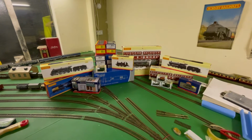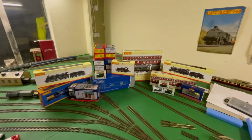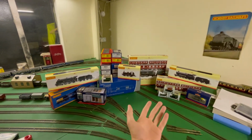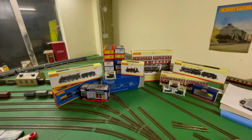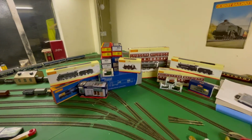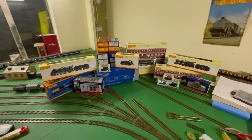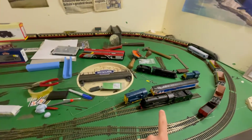So since the last video, the fleet at Wayborn Junction has increased, as you can see in front of you. That includes locomotives to coaching stock and wagon stock to die-cast models, and also buildings and structures and so on. So basically what I'm going to do is I'm going to go through all of it separately and just go over it briefly, show you the box. And some of the stock is out on the layout itself. So just as an example, the S15 there is actually out on the layout.